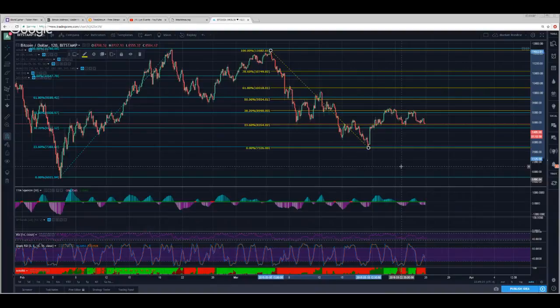And actually, the two of the lines that I wanted to pay close attention to are, of course, where the bottom was. It happened to be the 23.6% retracement based on the initial run that we had. And then the place where it stopped, you can see, was right here where it met the 50% retracement, which actually was the 38.2% from the recent drop. So this is a big area of support at this point. This is a big area of resistance.